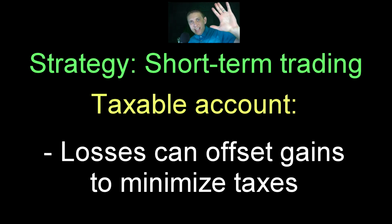Okay, raise your hand if your favorite method of investing is short-term trading. This one's for you. And let's just cover it within a taxable brokerage account real quick. Let's say that's your preferred account choice. The beauty of doing short-term trading in a taxable account is that if you have losses, you can actually offset the gains with your losses. This is something you cannot do in tax deferred accounts.